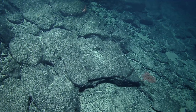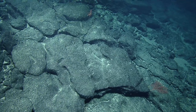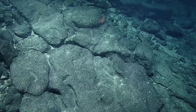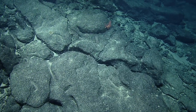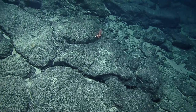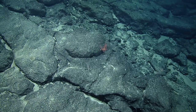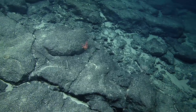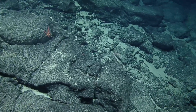A lot of hemichoraliums in this area. We didn't see as many on the last dive. Well, we are pretty shallow too. I wonder if that's... We were at 1,900. Can we zoom here? Yes. All right, go ahead, please.